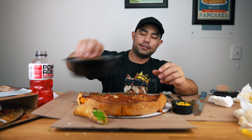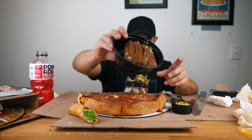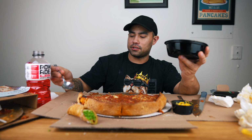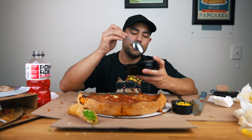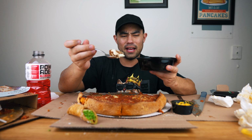Now, we will be finishing this in just a second, but I have a tiramisu here. Now, I fell in love with tiramisu. I think in Germany, because I don't know if I ever had a tiramisu before that. I might have, but I just can't remember. But I do like the texture of tiramisu because it's so soft, light, and fluffy.